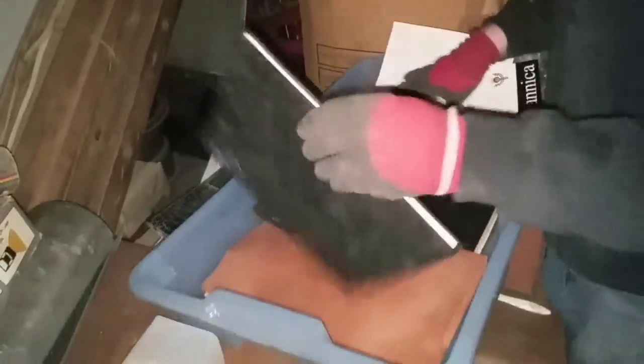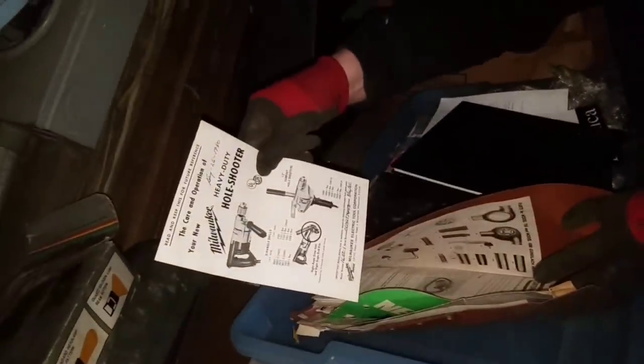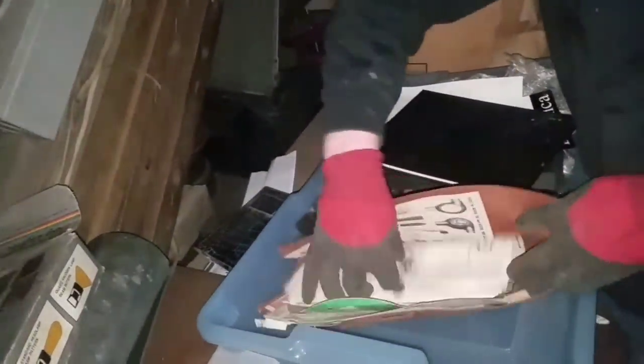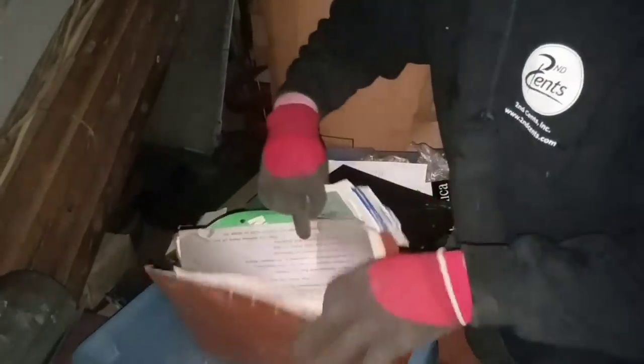Britannica books. Nothing. The Great Conversation. A Reader's Guide to Great Books of the Western World. Excellent. Oh, look at this. Old manuals here. Probably half the tools we'll find in this unit probably has the manuals right here. So who knows? This thing's just loaded. Look at your Zenith color TV. And these old manuals, some people collect them, especially if you're into old TVs and things like that. So who knows? This thing's loaded though.